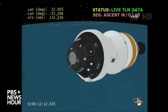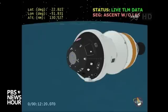Orion now passing 15,000 miles an hour, almost 1,800 miles downrange from the Cape Canaveral Air Force Station. The next major event, 5.5 minutes from now, will be SECO-1, or second stage cutoff number 1. That will be the cutoff of the upper stage on the Delta IV rocket, the engine that has propelled Orion at this point uphill towards its preliminary orbit.